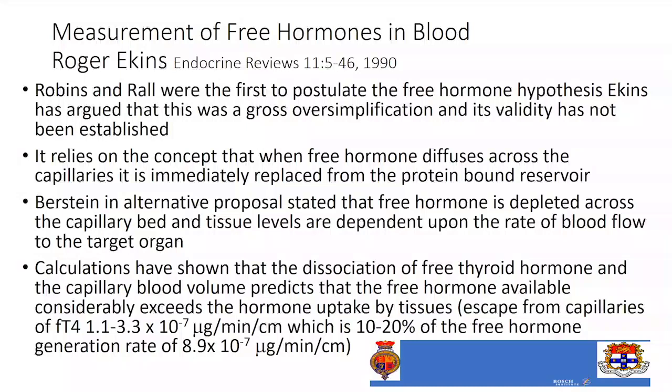The free hormone hypothesis relies upon the fact that when a free hormone diffuses across the capillaries, it's going to be immediately replaced by the protein-bound reservoir. Now, we already know that KD stipulates that there's going to be a time delay, and you're not going to get that immediately happening because dissociation is not an immediate process. Burstein has an entirely different proposal, and I'll give you a couple of examples in a second about how these two might fit together. He said that the hormone is depleted progressively as it moves along the capillary, and it's dependent upon the blood flow through the capillary to the target organ that is going to determine the free hormone concentration that's available. Both of those rely upon the fact that you do have a dissociable component.